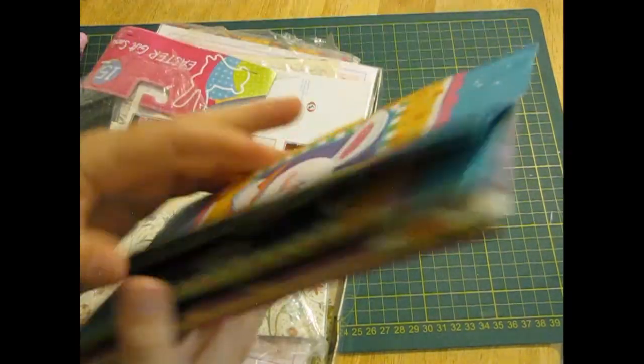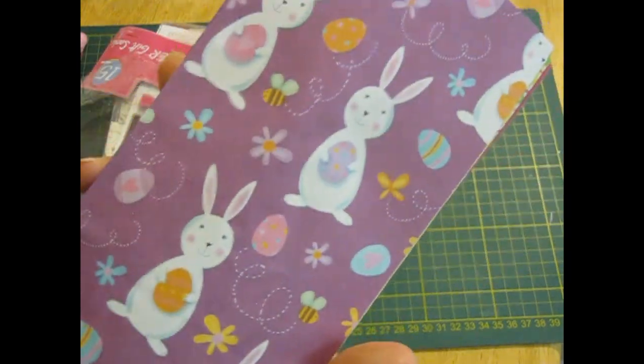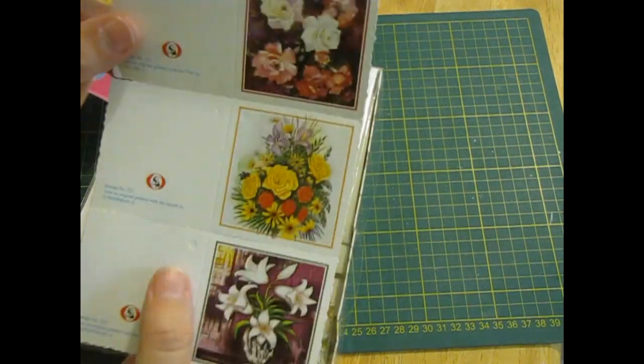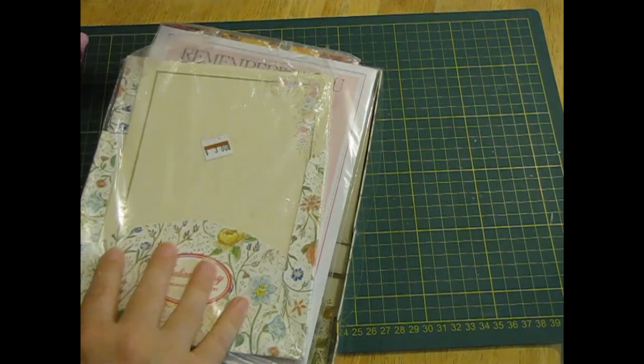I'll grab these because it's Easter. Look at them, they're cute. So we've got the rabbit one, the Easter egg one. That's really cool, probably because it's purple of course. So I thought that was really nice. Found some more. I love these little cards, so I grabbed those. There were just a few of them there.